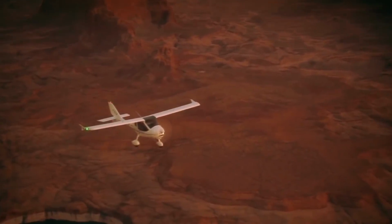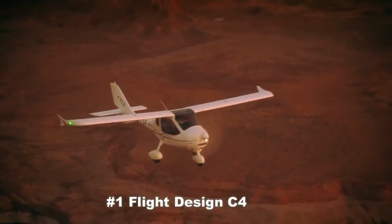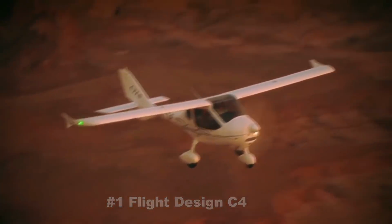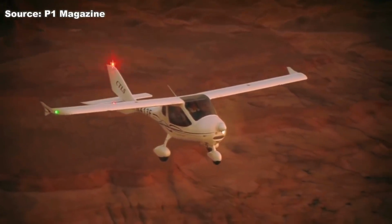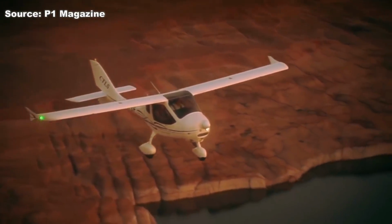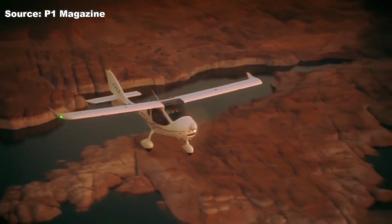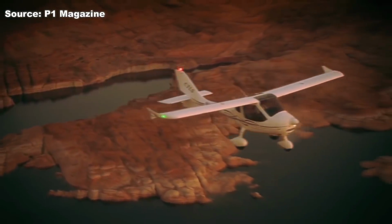The first airplane on the list today is the Flight Design C4. Now, a little history about Flight Design. This is a light sport aircraft manufacturer, and right now they actually have the highest selling light sport aircraft in the world. The light sport aircraft, the Flight Design CTSW, CTS, there's multiple models to it, but it's the number one selling aircraft in the world, and it's a two-seater.